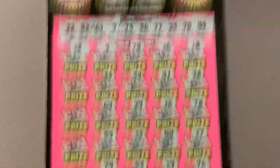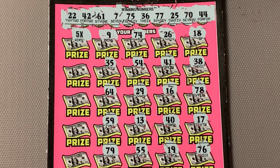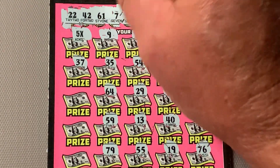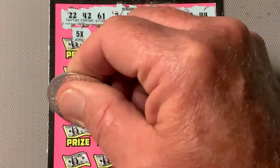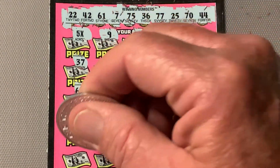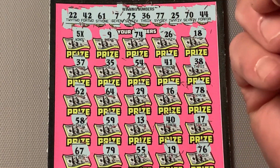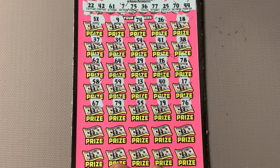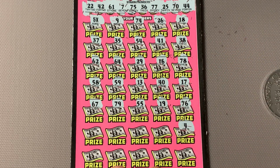Yeah. Sweet. I'm expecting to get one more. There's usually 2 5Xs for the minimum win of a hundo. 62, one off. 58. 67. Well, now we got to zoom out and get the last 2 rows right here. I'm expecting another 5X. 4.